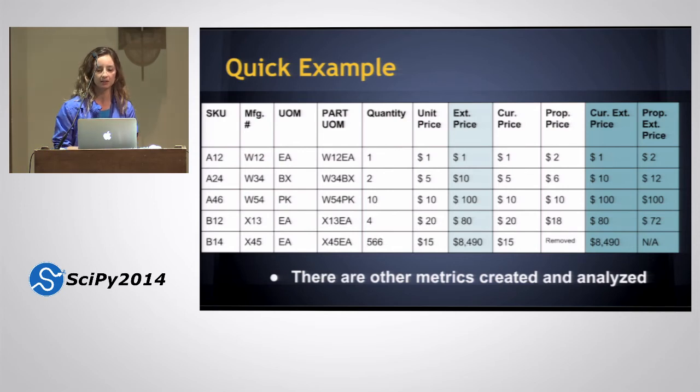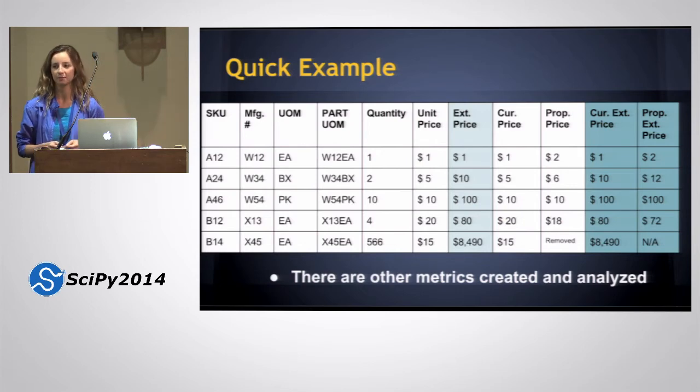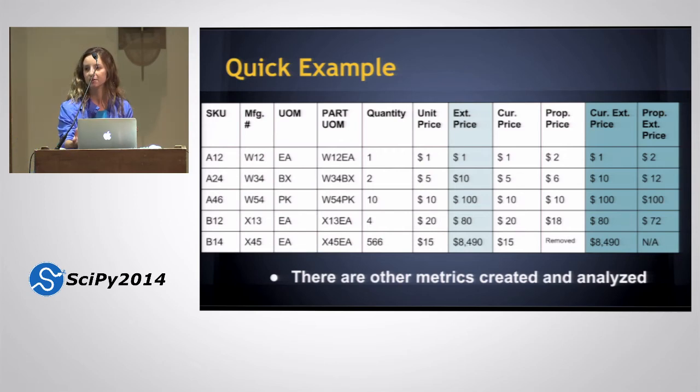And if you noticed in this quick example that I wrote up, there is a product removed at the very bottom. So let's say this was the only products that we purchased through the catalog. That $15 or the total spend of $8,490 makes up the majority of that spend. So although there wasn't any significant price increases, here I would say, well, it's because most of the products have been removed, we don't want to accept this if our end users have actually purchased a lot of that one product.